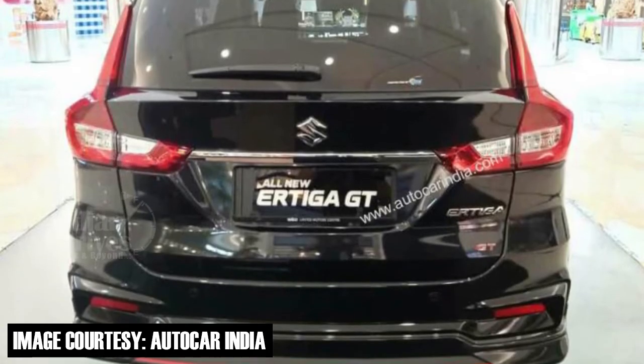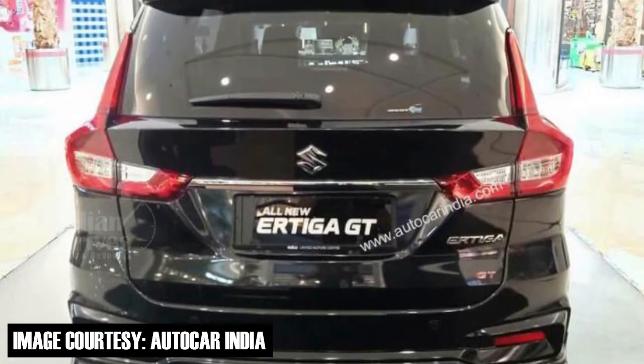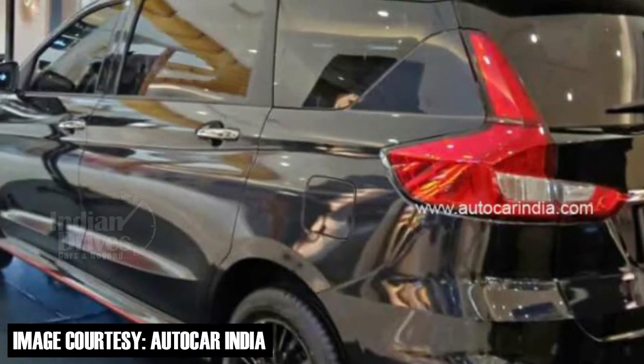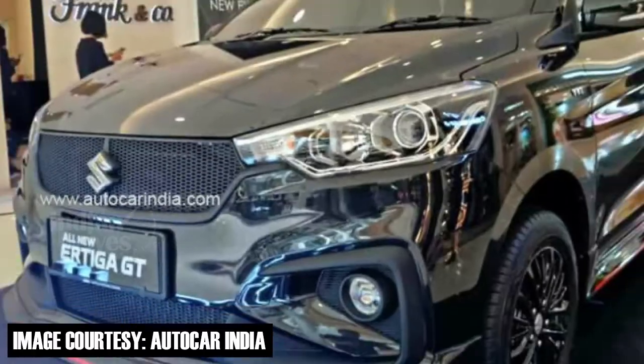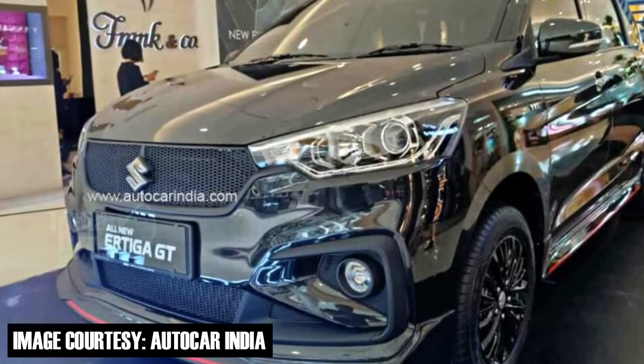Under the hood, the car gets the same 1.5-litre petrol engine as the India-spec model. No major changes are expected on the inside. The Ertiga GT would be launched in Indonesia and later in various other world markets.